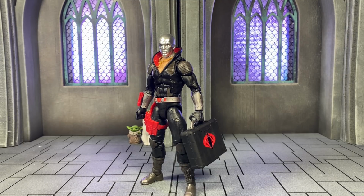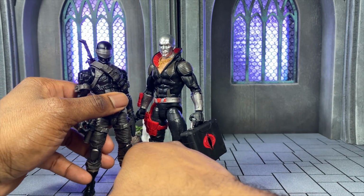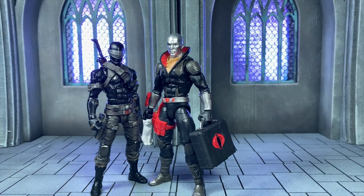We're going to size him up with some Joes, so you can see how Destro pairs with them. And next to Snake Eyes, you'll see that Destro is a different body type. I'm going to state this a lot in the videos, that these guys are all different body types, and I absolutely adore that. Nobody's the same size. Nobody has the same look. Everybody functions the same, but looks different. And I think that's the best thing coming out of this line. And if you can't appreciate anything like that, you gotta be crazy.